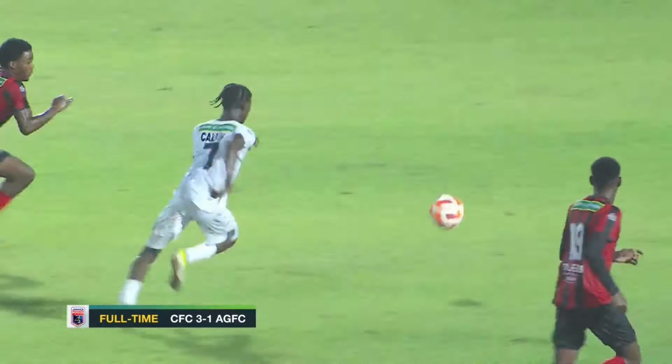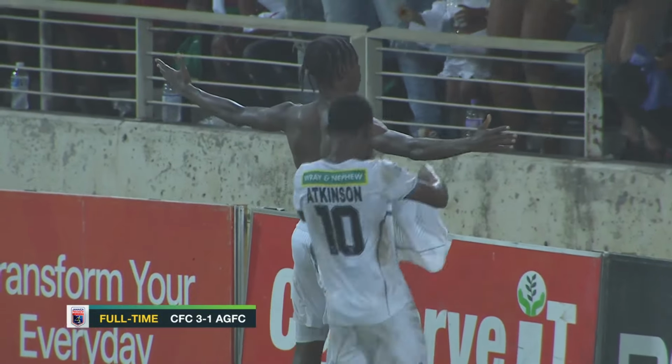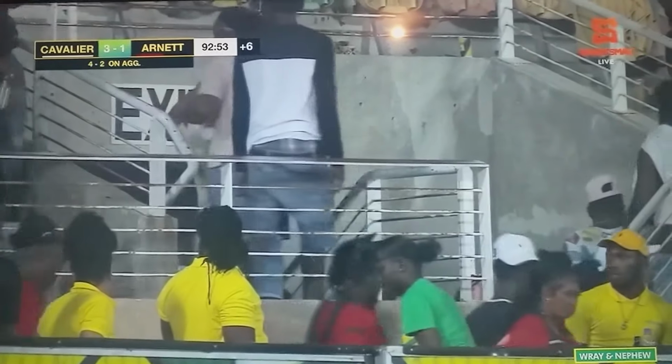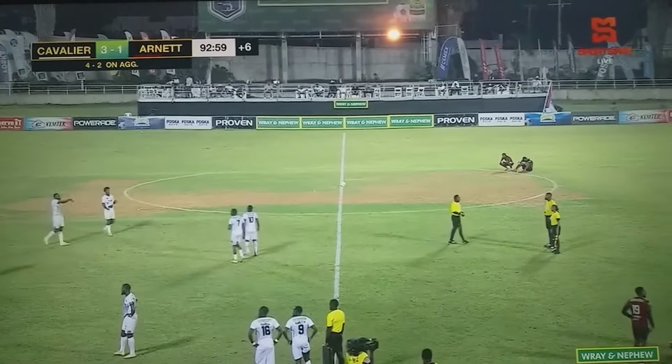Calvin's 16th of the season, and what a massive season he had, and he's now got his team into the final. So at this point, Arnett was dead and buried, but before the final whistle could happen, the Arnett fans had one more say in this game. They again held up the game, this time not just with bottles. There were actually flares thrown onto the field. Firecrackers were also being thrown, and the game was on hold once more.